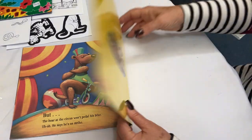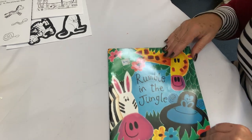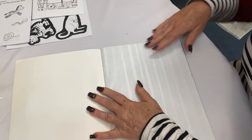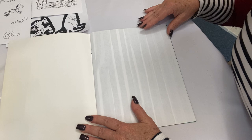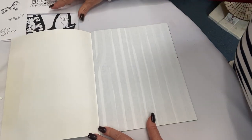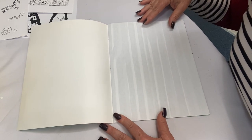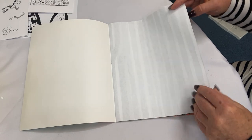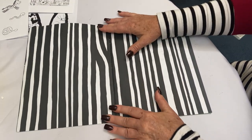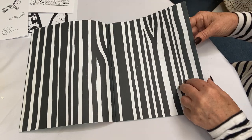How did you like that? That was a very short book. How about Rumble in the Jungle? I like Rumble in the Jungle. Let's see what's here. Oh gosh, I hope we were in the right place for that book, because all of a sudden this one looks like it's way up here. Oh, look at that page. That's a fun one. That almost matches my shirt.